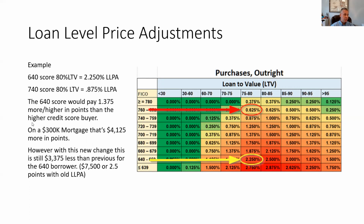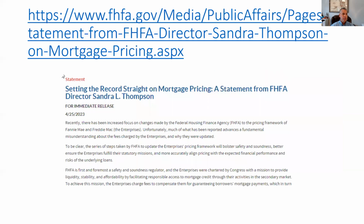However, this change, now back to the person with the lower score, is still lesser than they would have previously paid. It's $3,375 lesser than the previous pricing, or overall 2.5 points lesser than the previous pricing. So that's what a loan level price adjustment is.